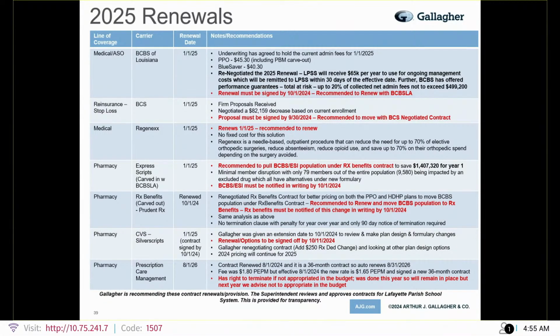The rates are staying the same, so there's no increase to the cost for Blue Cross to administer your claims. And in addition to that, we were able to negotiate performance guarantees. So things such as processing and paying claims timely, service as it relates to us in Lafayette communicating with our reps at Blue Cross and ensuring that they perform to where they should be performing. We have some parameters in place to hold them accountable, and they will forfeit some of their fees if they don't meet those certain guidelines.